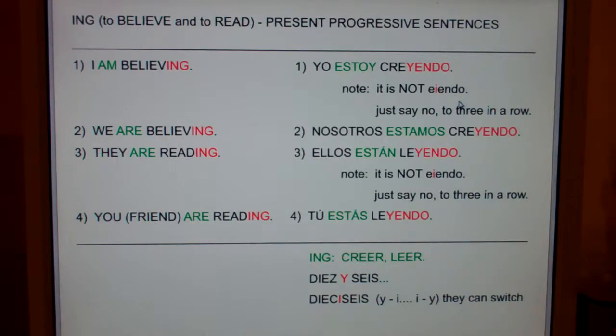Present progressive ing, please tell me how to form it. We must use a star, we must use a star, we must use a star, and then add A-N-D-O. I-E-N-D-O, I-E-N-D-O, I-E-N-D-O, and sometimes Y-E-N-D-O. There you go. The song now includes A-R, A-N-D-O, E-R-I-R, I-E-N-D-O, and the concept of just say no to 3 in a row.